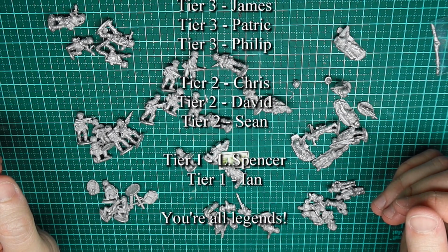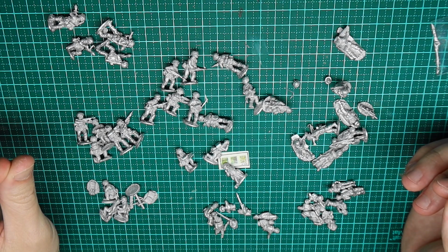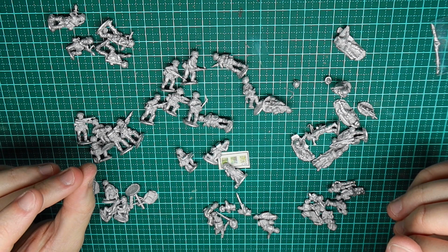And yeah, wish me luck trying to paint all of this. I paint very slowly, but I'll definitely get out a tutorial on these because they are just too good to pass up. But let's focus on the US Airborne. You will see those next week.